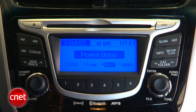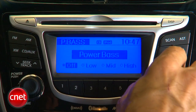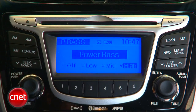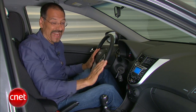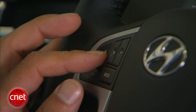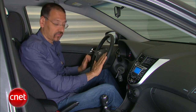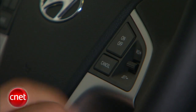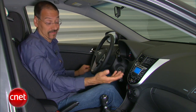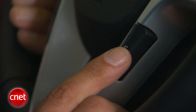We do not have Bluetooth A2DP stereo streaming here, not in the Accent. This is the bottom car. They got to save something for the better rides. We do have power bass, though, which just kind of sounds badly thunderous, not elegant. I left it off. Speaking of interface, we do have steering wheel controls. I believe that's an SE trim thing. So you've got your volume and media controls for mode, seek, track up and down, your cruise control here on the right, your voice command, that is for the phone system only, not for driving media or navigation, since there isn't any, and then your hands-free buttons are over here.